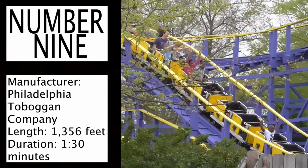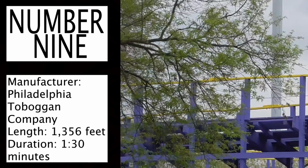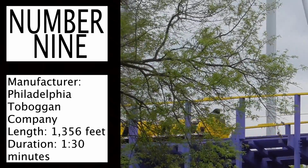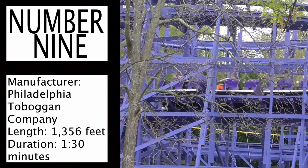Next is Woodstock Express, a family wooden coaster. This is not a bad little woody at all. Again, definitely meant for the smaller audiences, but it's definitely more enjoyable than the Flying Ace Aerial Chase.